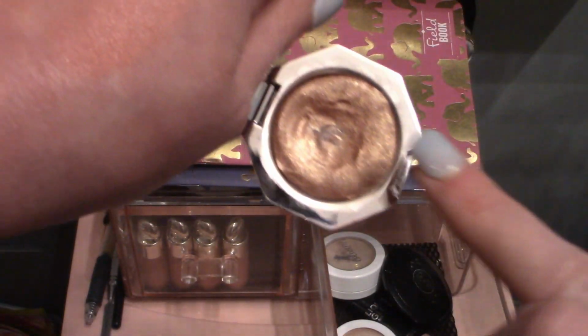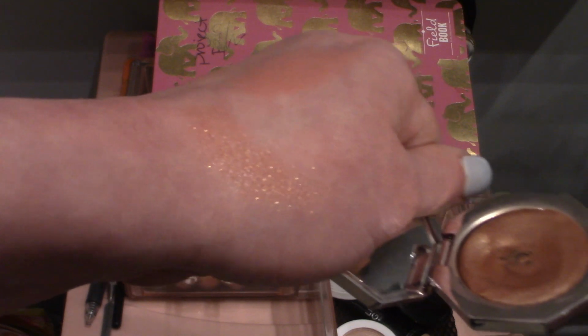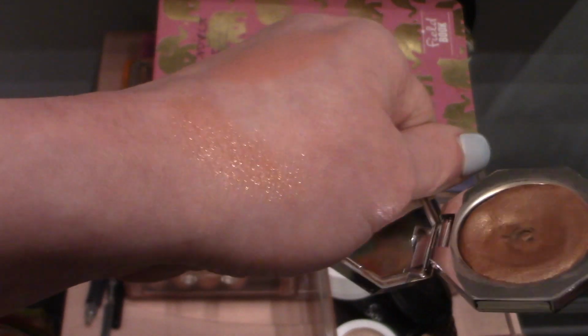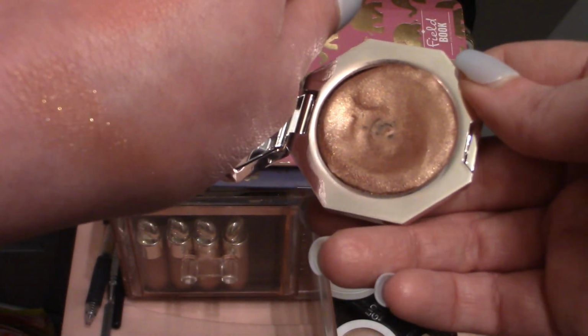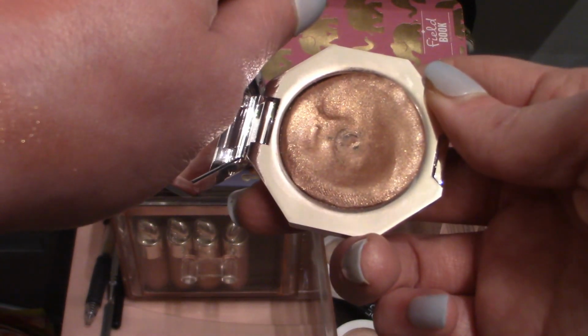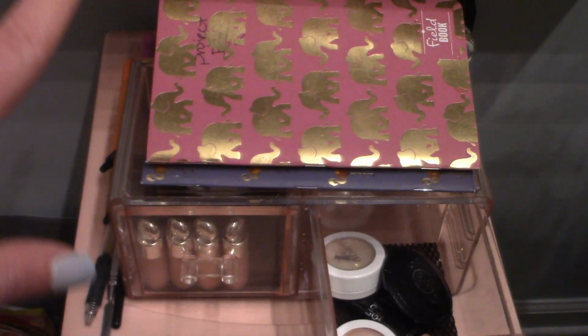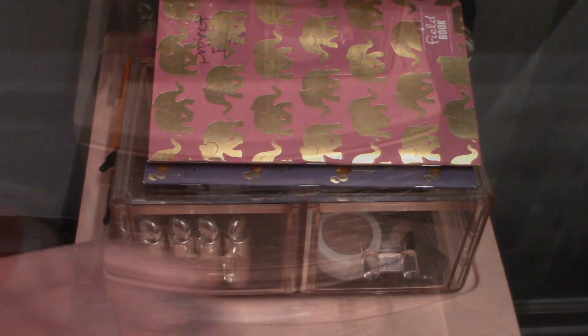I do have pan on this. Let me try to not blind you with that mirror. This has a cream to powder feel to it. There's a swatch of it. I know it looks super dark on camera. It's like a dark kind of brown pinkish shade, I would say. It's really pretty, but I don't find that it leaves any type of cast on my skin, and so I just want to pull this out and get some more good use on it. But I think that's it as far as these two drawers of cream products go.